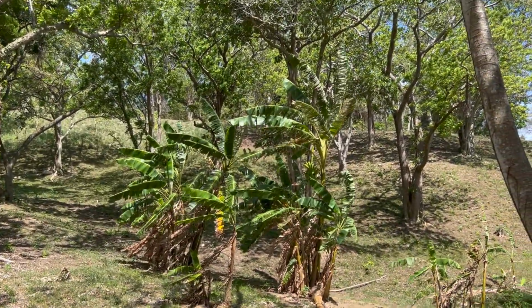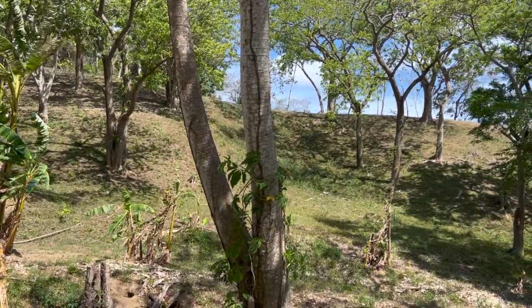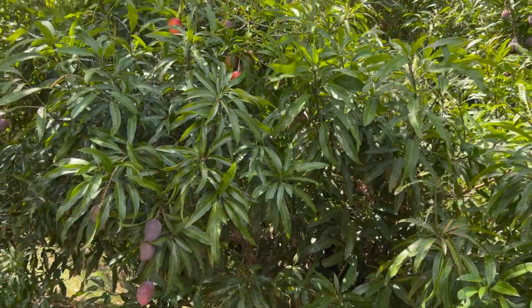Then Derek started picking ripe fruit for us to try. First he gave us guava, then he pointed out a banana tree, but the fruit was not ripe. But when I spotted this tree, I was praying that I would get to live my Crash Bandicoot dreams and eat one of these mangoes.